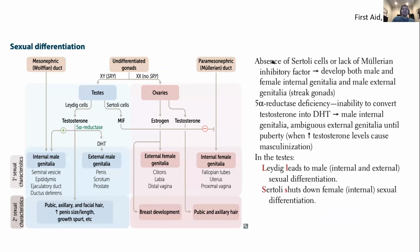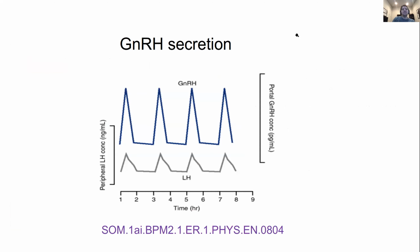Okay, this is again from First Aid, but it explains the development. The testes, through the Sertoli cells, actually secrete Müllerian inhibitory factor. So it's going to tell the male to inhibit the paramesonephric ducts so that you're not going to get female development here. The default pathway is to become a female. So you use this Müllerian inhibitory factor and the paramesonephric duct will be inhibited so that you can have testosterone formation. 5-alpha reductase makes the more potent form, DHT, and this will allow for both primary and secondary male characteristics to develop.